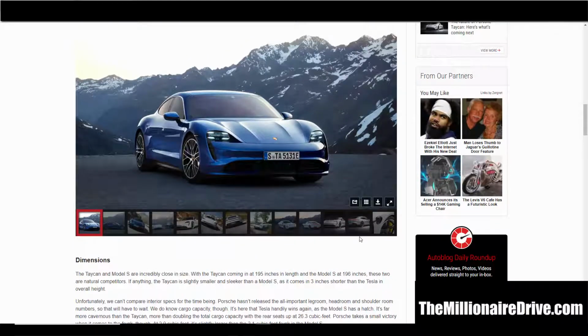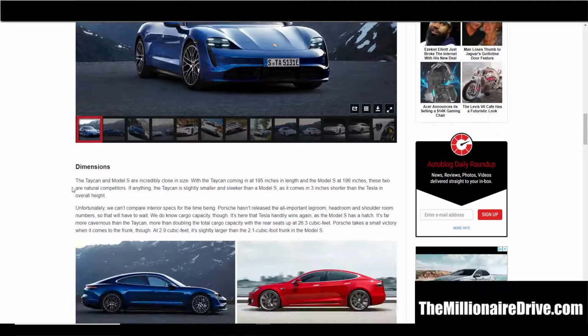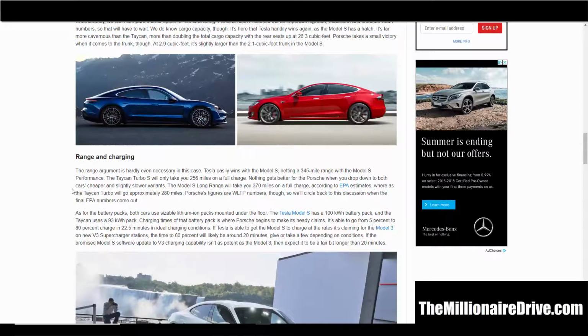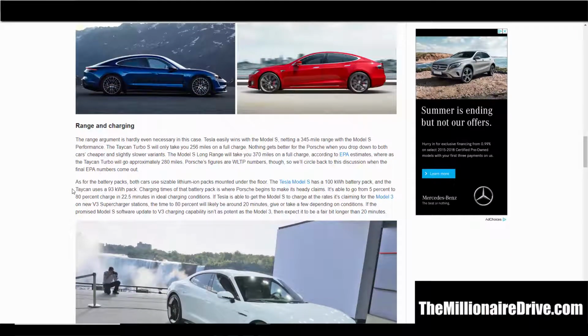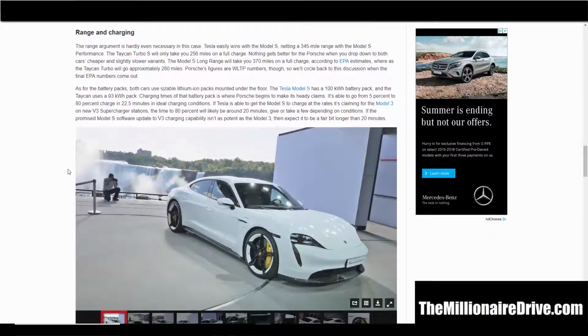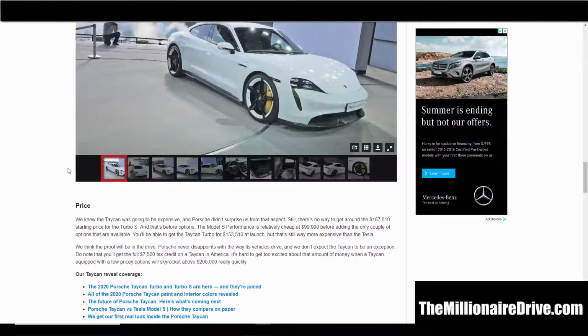Yes, the interior is much, much nicer, obviously, because it's a Porsche, and Tesla has probably one of the most boring interiors out there. Another thing is the battery packs are not as big or not as strong as the Tesla Model S. It's like having a smartphone that has a crappier battery. No one wants that. The good news is it's able to go from 5% to 80% charge in 22.5 minutes. Anyway, overall, great car, great attempt.